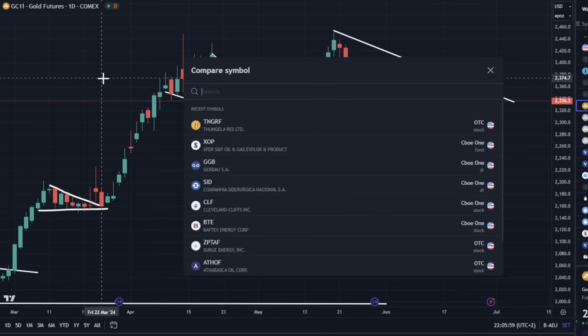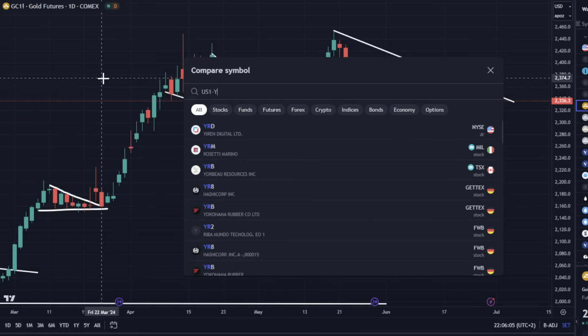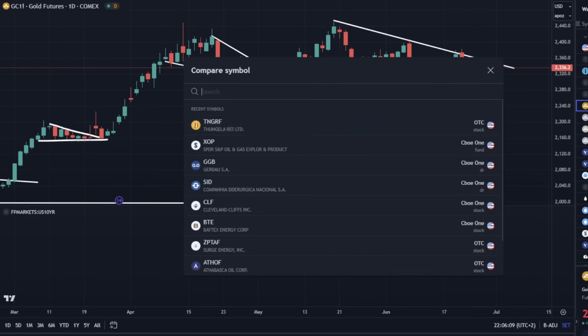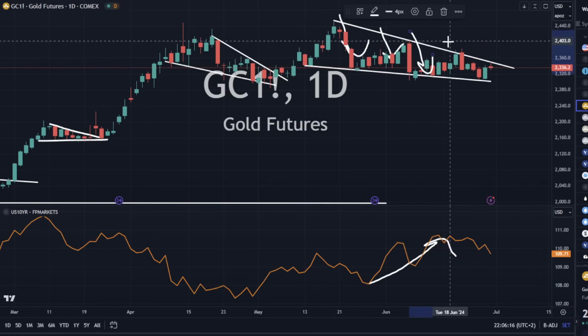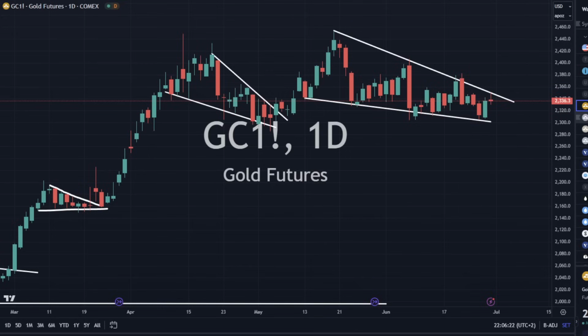So if I were to put the 10-year yield on here, and I were to put it underneath, as rates go up, it's a pressure being applied downward for gold. So that's what I mean by that. And I'm just using the 10-year there.